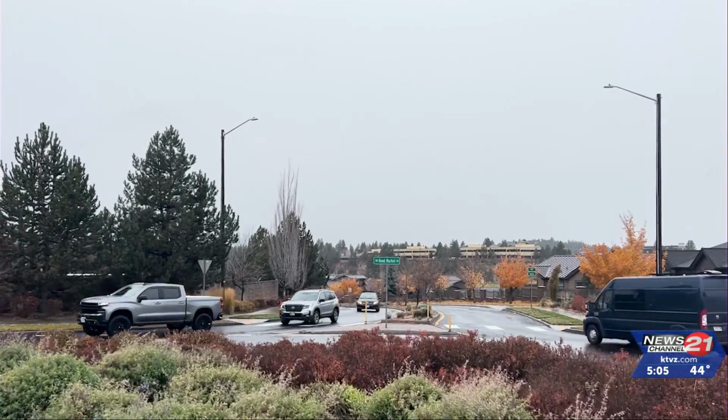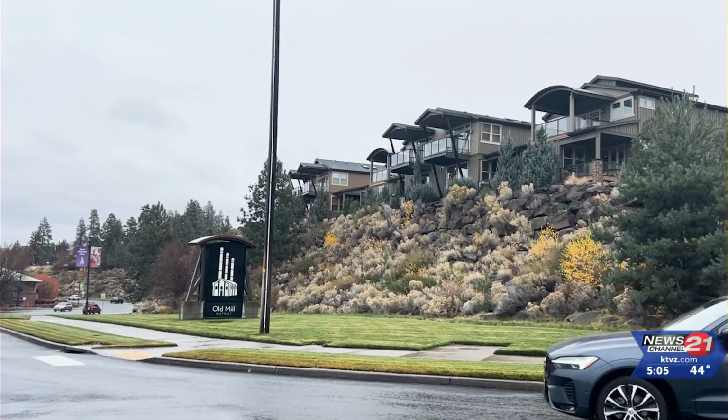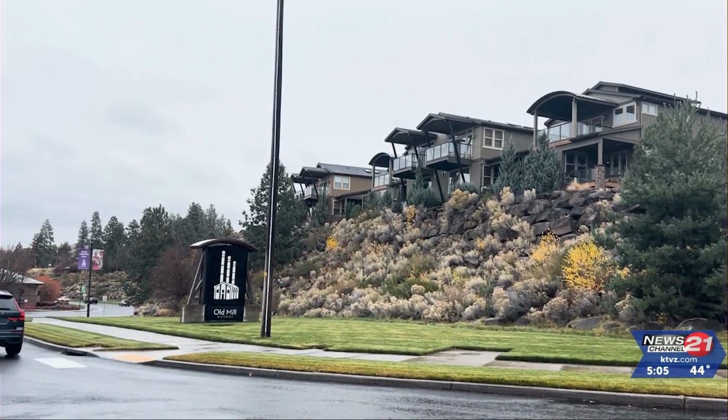One of those options is adding metered signals to the busy roundabout adjacent to the old mill. It's very similar to what you see on ramps onto highways, where you have the lights that just go back and forth to red light, green light. This isn't the first time the city has explored this idea.